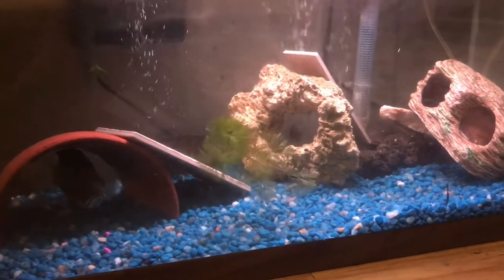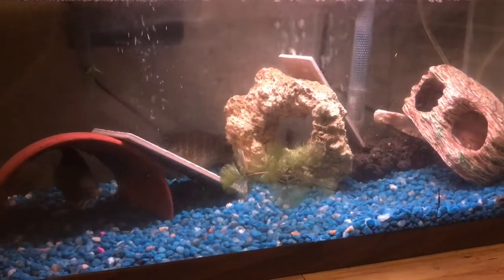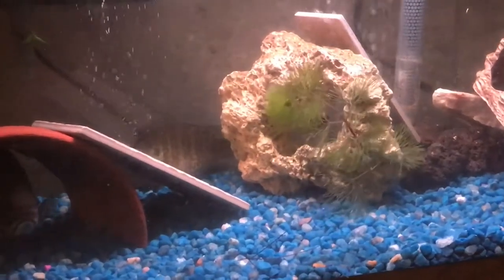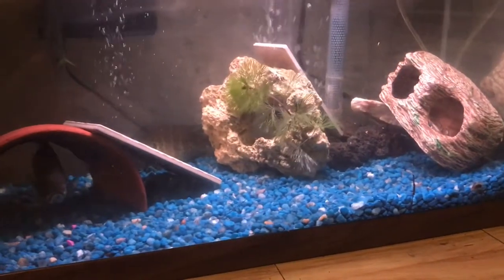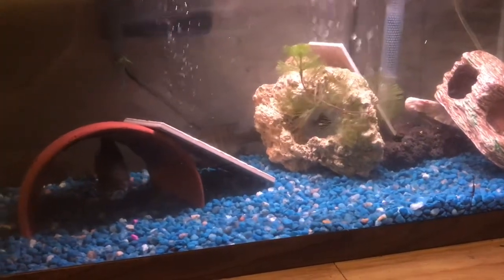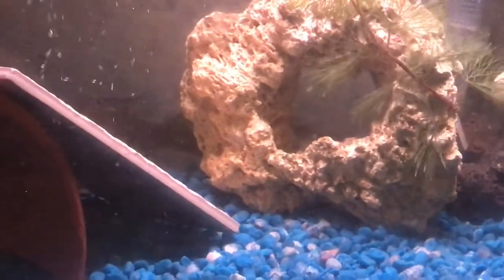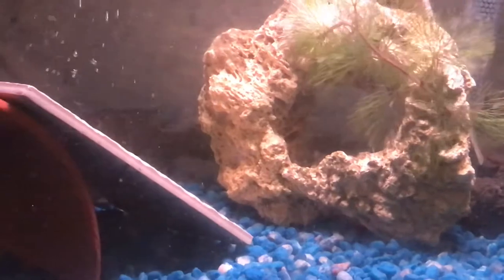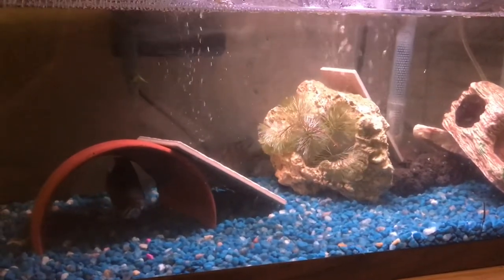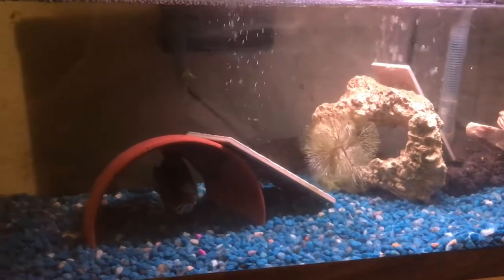Everybody's swimming and eating, and hopefully that continues. So we'll keep monitoring their progress and hope for the best. I think we're out of the woods, so I'm happy to see that. That's pretty cool. You see that one little guy swimming through the hole there. And the other one's in the cave, but awesome. They made it. And they're not really being chased too much. They're being left alone by the big guy here.